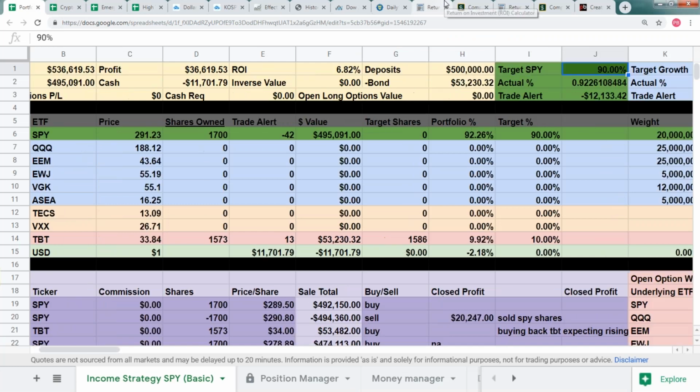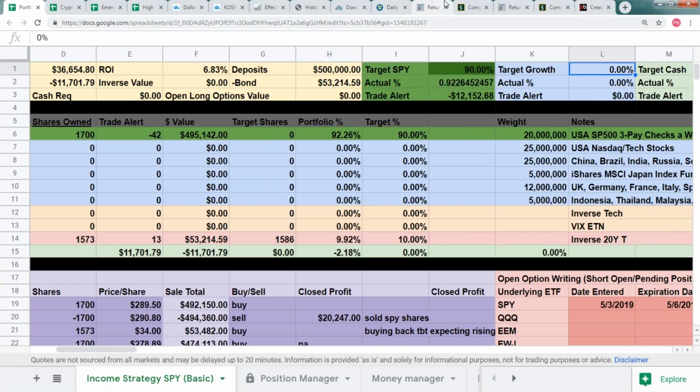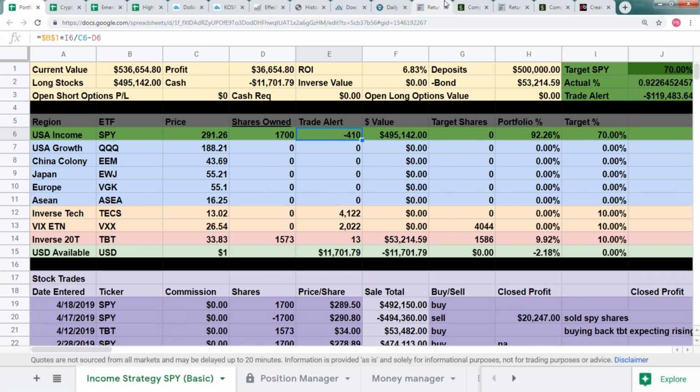Now, first of all, I want to see some signs of inflation rising, rates rising. I want to see some signs of profits deteriorating in our core positions that are held in the SPY. I want to see conflict with China. I want to see something of that nature before I would even consider putting some cash into these inverse ETFs. But it'd be this easy. I would go, all right, let's put 70 here, 20 here. Software is going to say, all right, you're going to have to sell 400 shares of SPY, so you can now buy 4,000 shares of TECS and 2,000 shares of VXX.